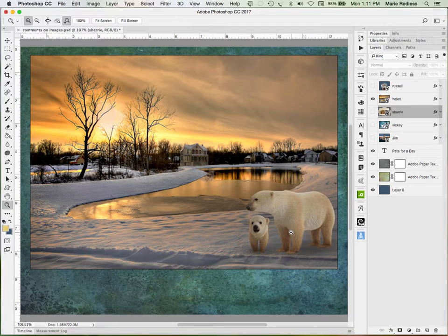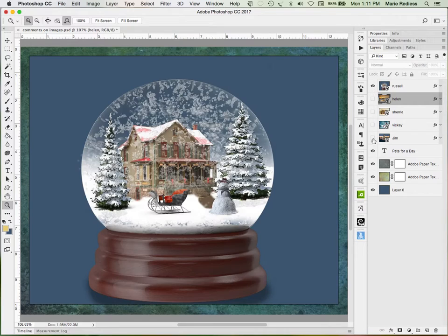I would love to see the bears lightened up just a teeny tiny bit, just to see what it would look like. And I don't know, I haven't tried. Like I said, I'm running through this without practicing at all. But nice job. And then we're going to look at Russell's.